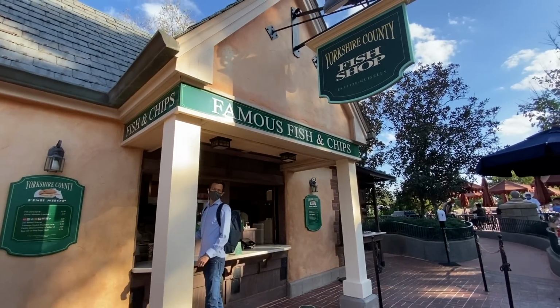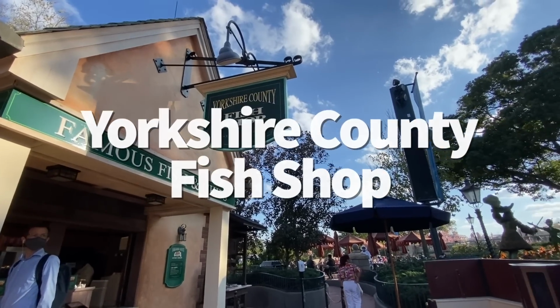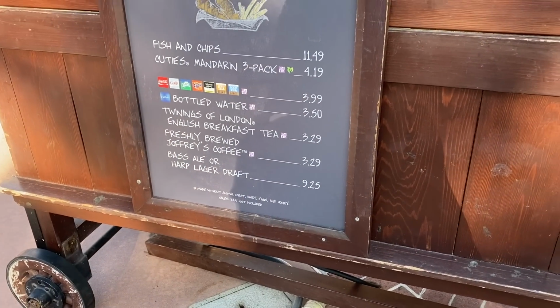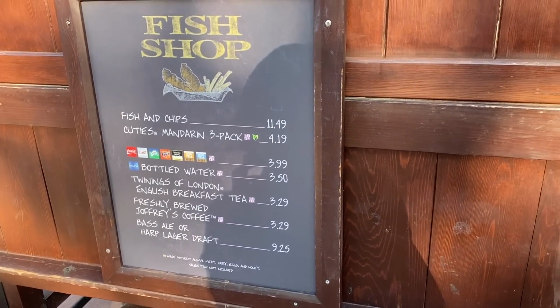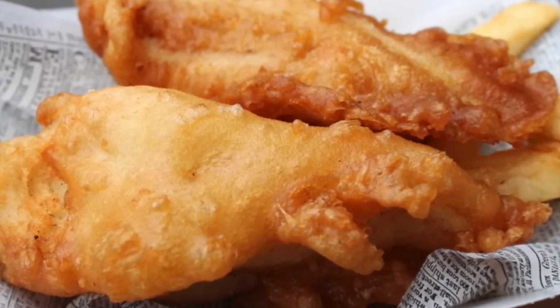Now, here's a teeny tiny location that we have to tell you about, the fish and chips kiosk at the UK Pavilion. It's called the Yorkshire County Fish Shop. It may have a small menu, but everything on that menu is good and filling and has a decent price range.